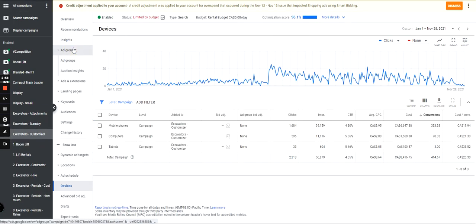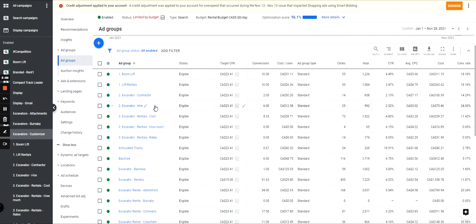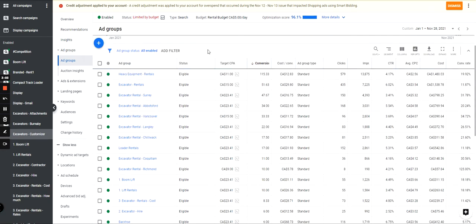So this is our top campaign for the year, but inside this campaign are all these different categories of ad groups. And so we can see in here, heavy equipment rentals is our number one conversion at 115, but our cheapest as well. Now heavy equipment can mean a lot of things to a lot of people. So it's a bit more of a nebulous phrase, I would say, as opposed to something like excavator rentals. This is the same thing, excavator rental, but mentioning a region called Surrey, mentioning Abbotsford, mentioning Vancouver.